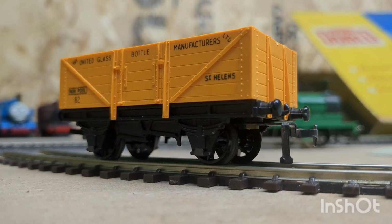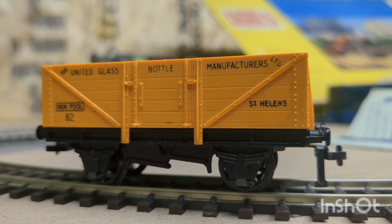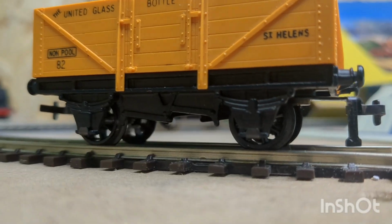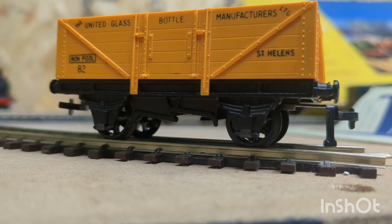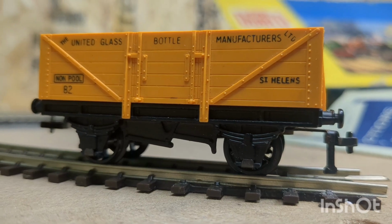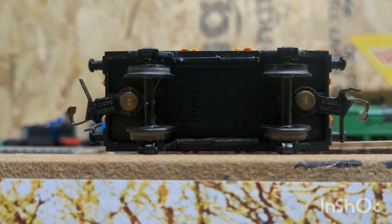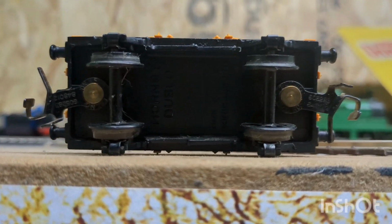Now let's take a look at some of the rolling stock from this set. Here we have a 6-plank wood wagon, bearing the name the United Glass Bottle Manufacturers. A fact I like about these wagons, as you'll see going forward, is that the frames are completely metal, which gives them a good weight to them. They do, however, hold plastic wheels. But due to this being an entry-level set from this time period, it does not bother me too much.